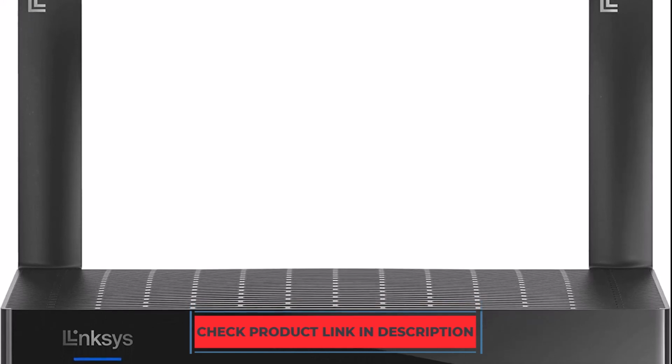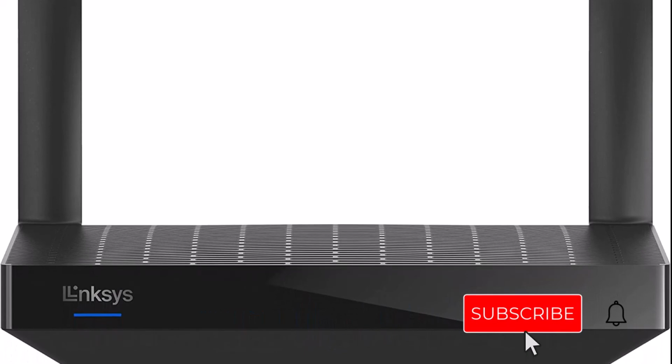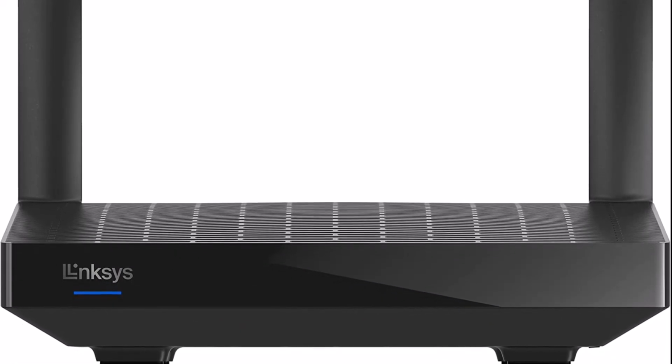But if you only need a dependable router with minimal frills that can cope with gigabit speeds, there is no need to search any further. Check out CNET's evaluation of the Linksys Hydra Pro 6.